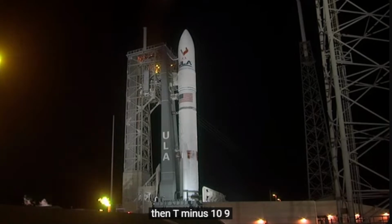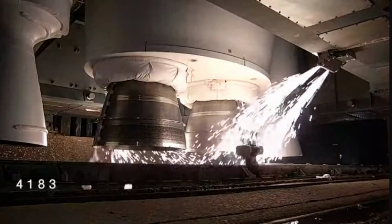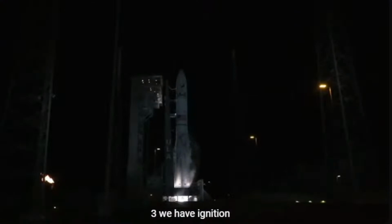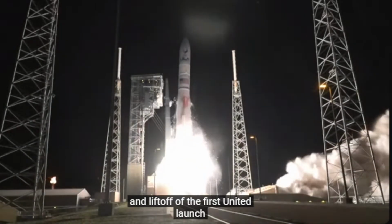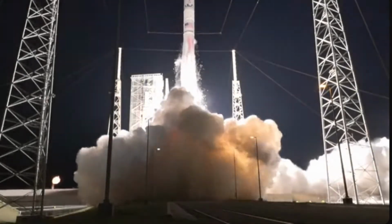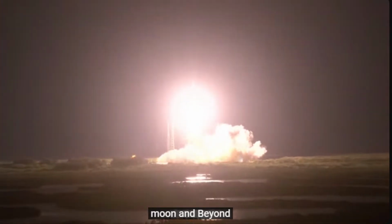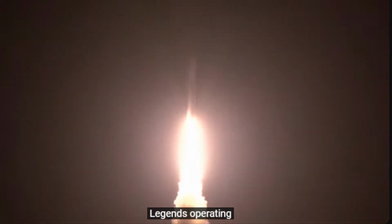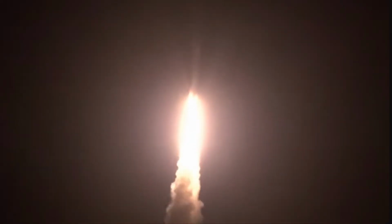T-minus 10, 9, 8, 7, 6, 5, 4, 3. We have ignition and liftoff of the first United Launch Alliance Vulcan rocket, launching a new era in spaceflight to the moon and beyond. Both engines operating normally. Two good SRBs, hitting peak pressure on the SRBs. Everything looking good.